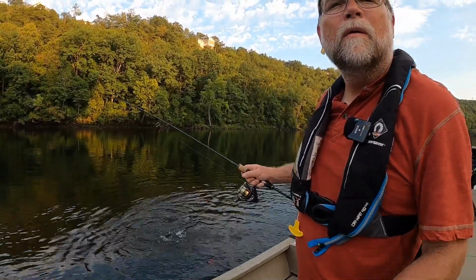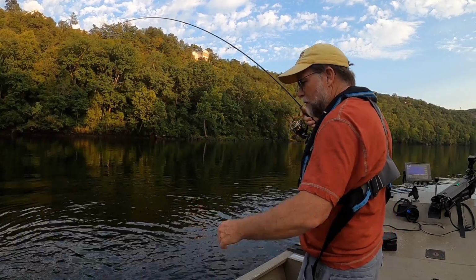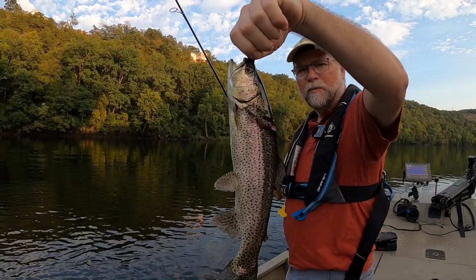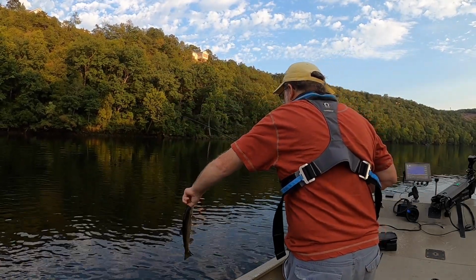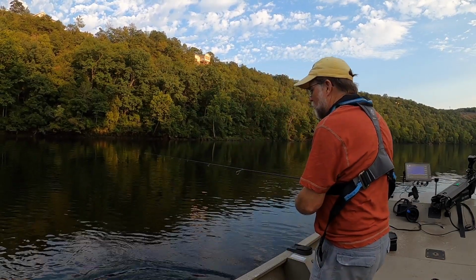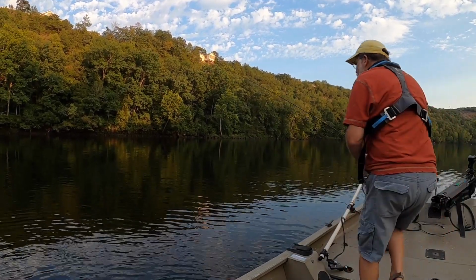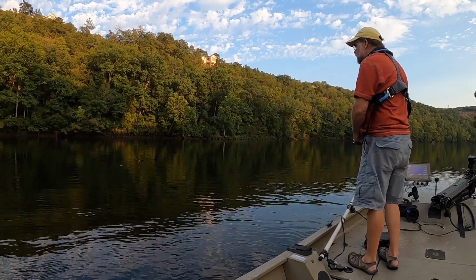Well, we are 15 minutes in, first fish. Looks like this one survived a heron poke. See where he's been poked? He got away. Maybe as the water slows down, they might start biting a little better.